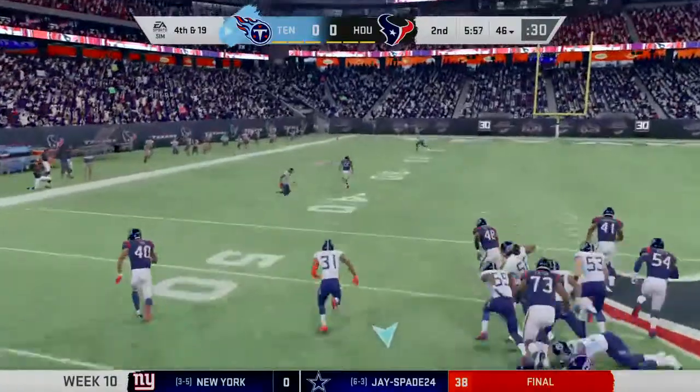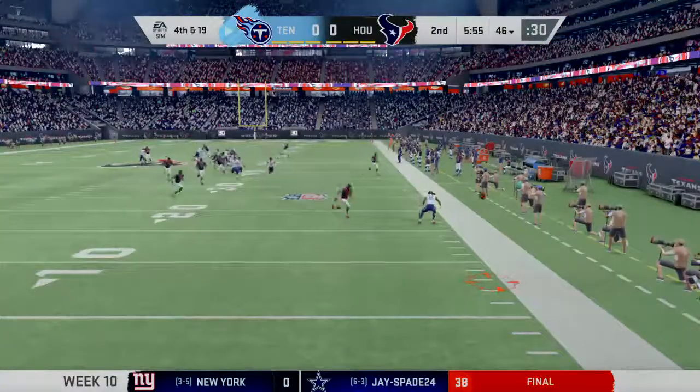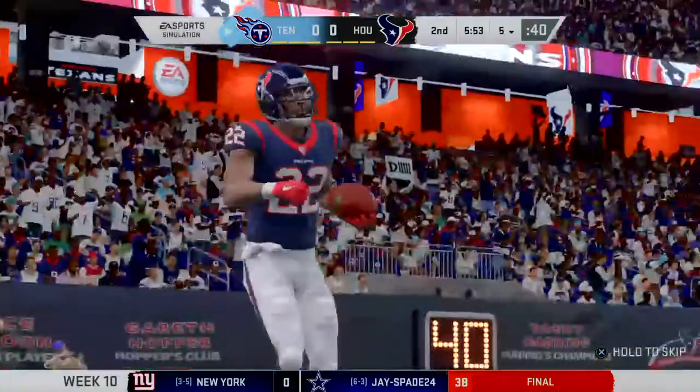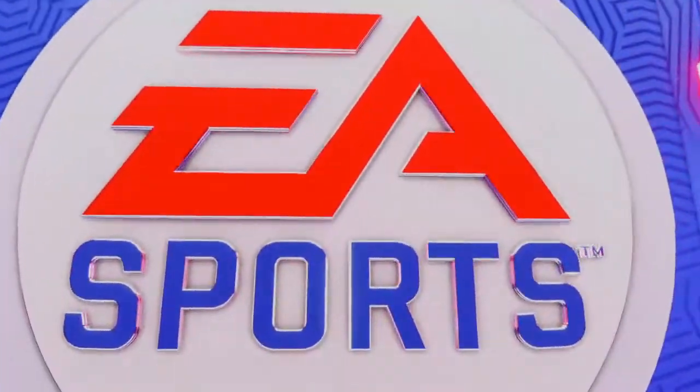And just a single punt for him in the loss last week as he sends this one away. And a nice job here to down this one right on the 5-yard line.